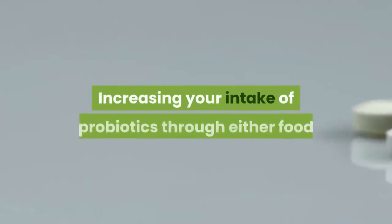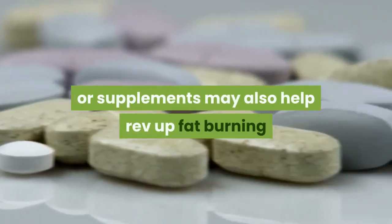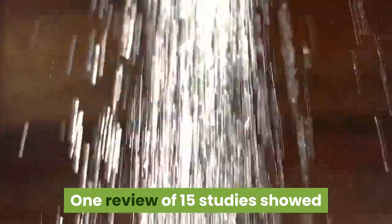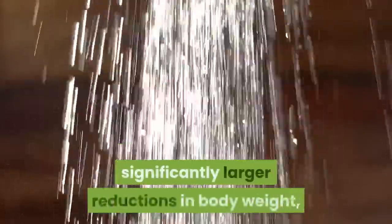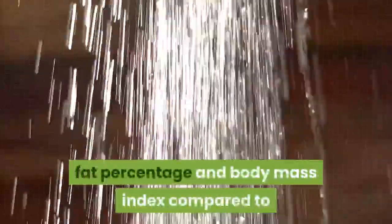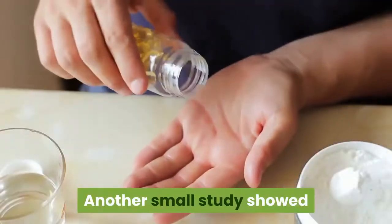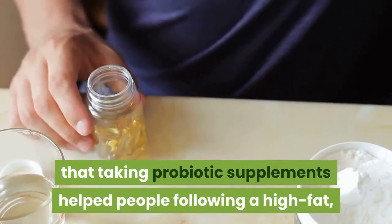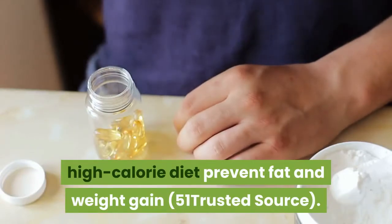Increasing your intake of probiotics through either food or supplements may also help rev up fat burning and keep your weight under control. One review of 15 studies showed that people who took probiotics experienced significantly larger reductions in body weight, fat percentage and body mass index compared to those who took a placebo. Another small study showed that taking probiotic supplements helped people following a high-fat, high-calorie diet prevent fat and weight gain.